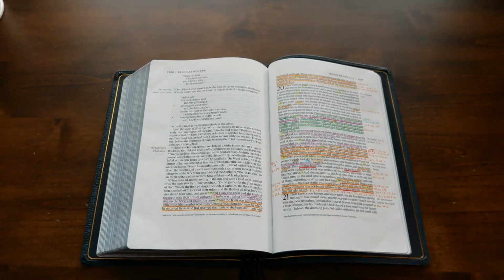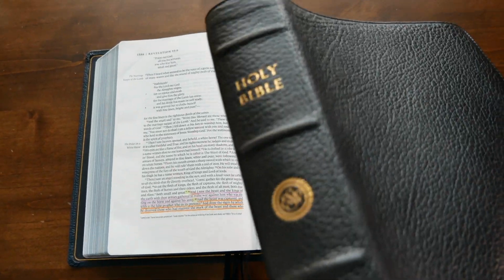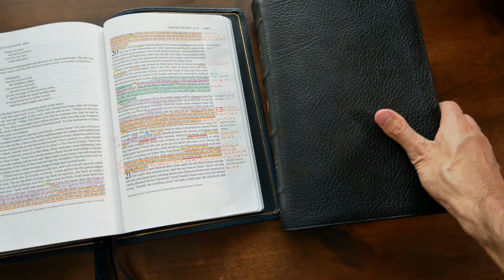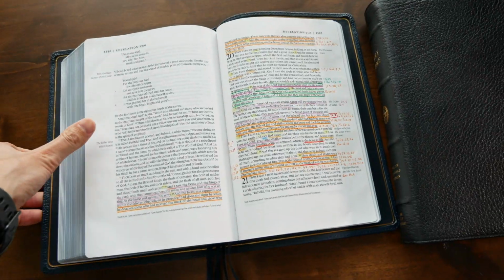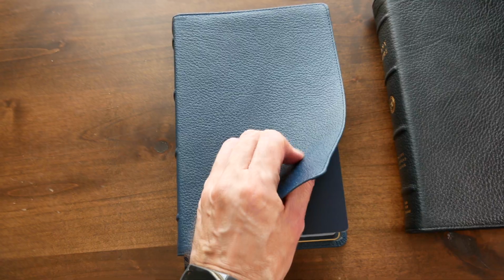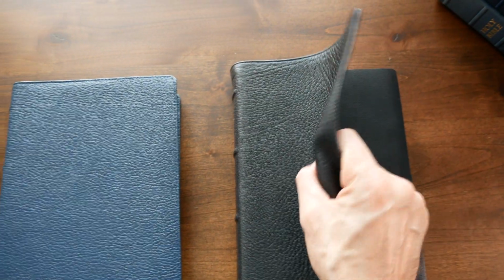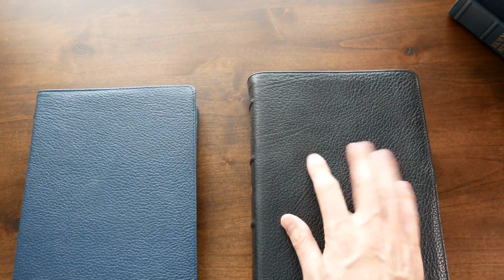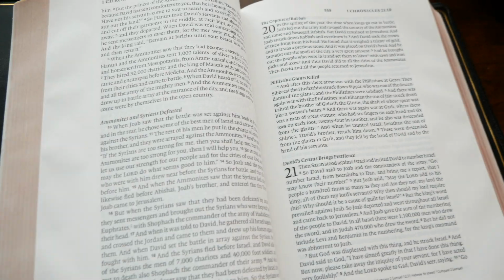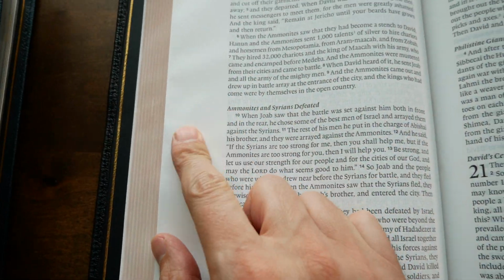I actually have the Preaching Bible by Crossway. This one was also printed in China. Now, I have to say, the cover is totally different than the Legacy. Completely. This one, like I said, has a more rough texture. This one is one of the most supple covers that I've ever touched in my entire life. It's super smooth. And the paper in the Preaching Bible looks a little bit more elegant.